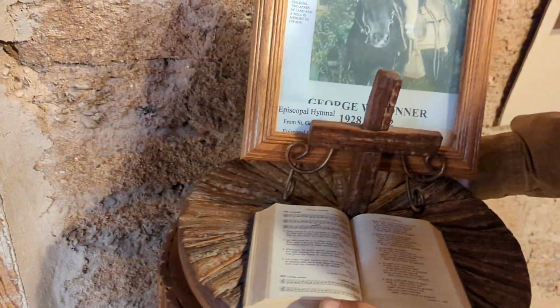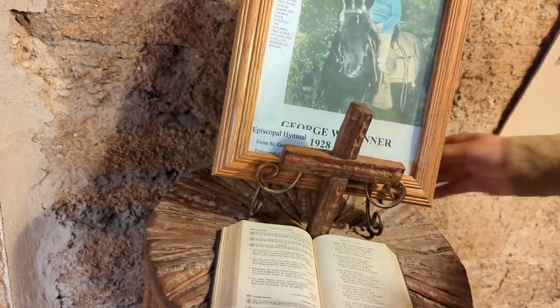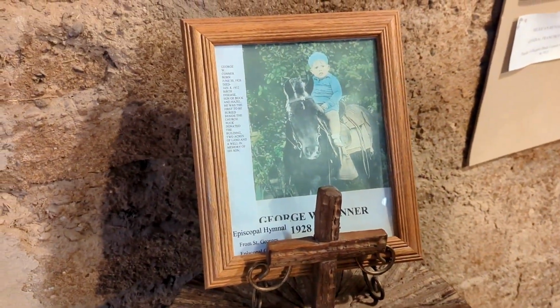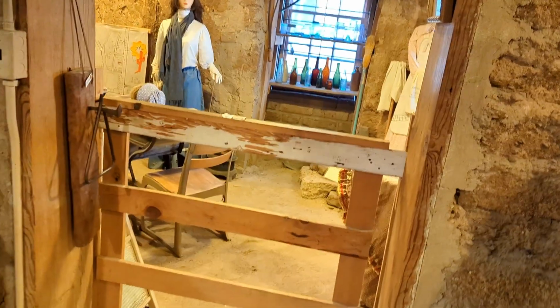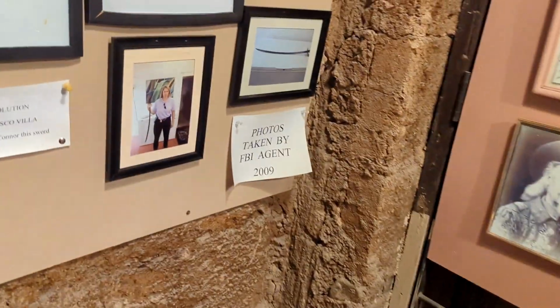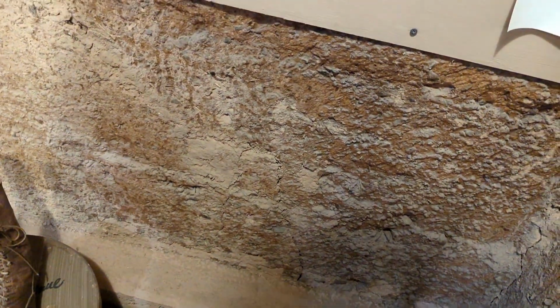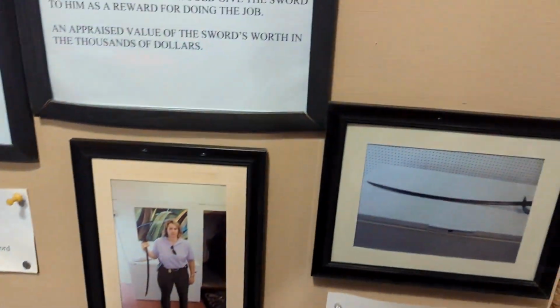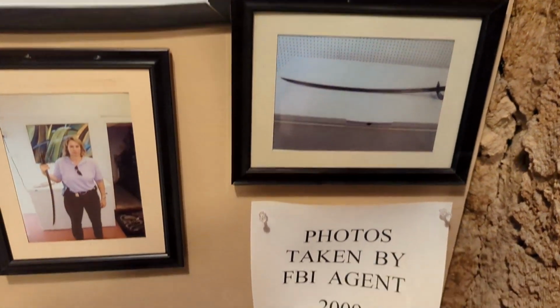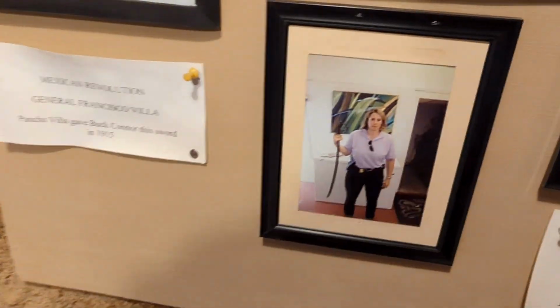And little George, that's little Georgie Connor. That was Hazel and Buck's son. He'd only lived to be about 11 or so. But there was a lot of child deaths and whatnot back in those days. The women's feet were pretty small. And that was Connor's sword there. That was given to him by Pancho Villa, and got stolen. So that's why it's all wanted on there. I think the FBI is still looking for that. Who knows where that thing is?